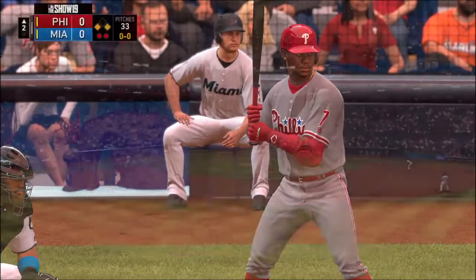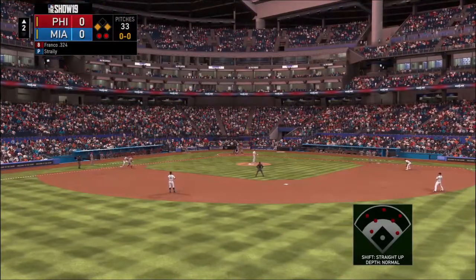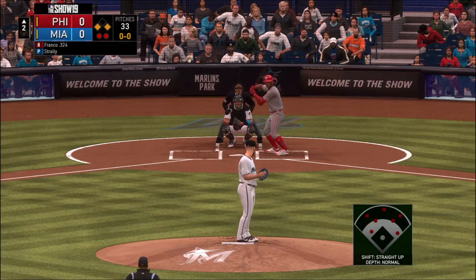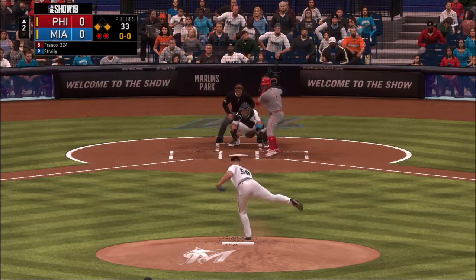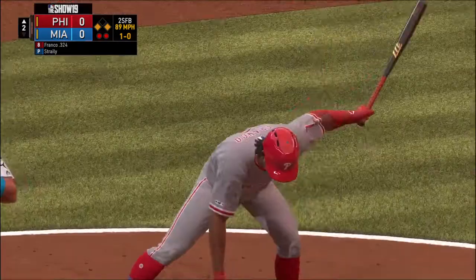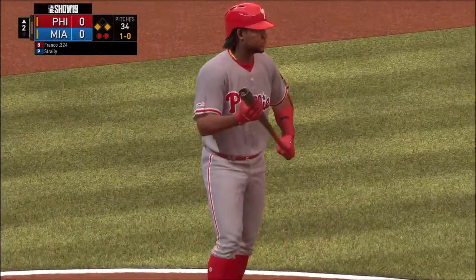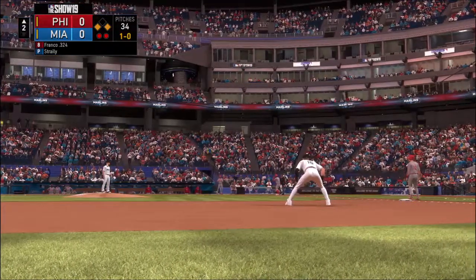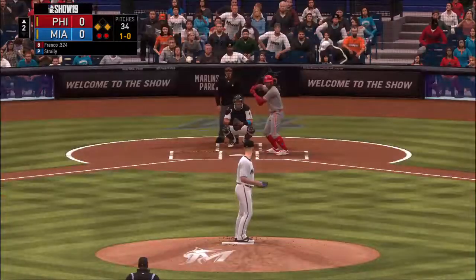Stepping into the box, Maikel Franco. Batter-pitcher numbers against Dan Straley. He carries a batting average of .389. He also has 1 home run. In tight here with the first pitch fastball that's 1-0. Franco, a native of the Dominican Republic. This is his 6th season in the big leagues.